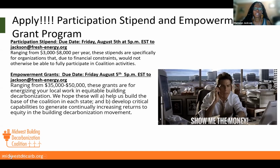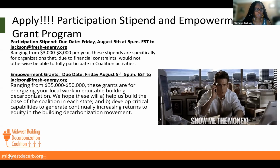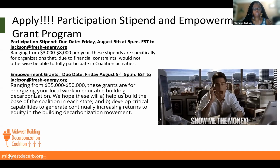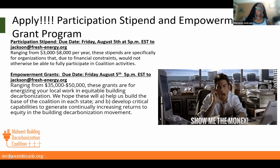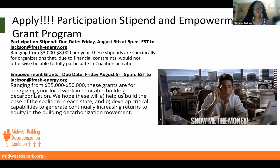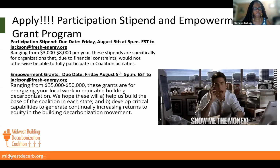So if you are interested in applying, the grants range from $3,000 to $8,000 just to participate. Just come and show up. We want to learn about what you're doing so we can support and vice versa. And the empowerment grants are $35,000 to $50,000 depending on the project that you want to do. The staff do not evaluate it. This is a coalition-driven initiative.